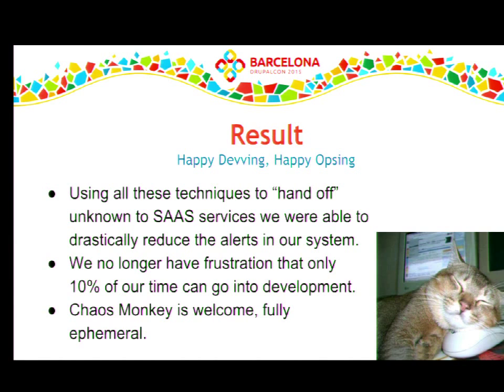So as a result, now we have happy devving and happy opsing. And operations only jumps in to actually own operations that cannot be automated, like disk size or hard drive upsizes. If you spin up an instance with 100 gigs, it gets full. You still need someone to actually say, I needed 150. There is no way to currently automate that really easily. You could probably, but we haven't done it in Mollom yet.